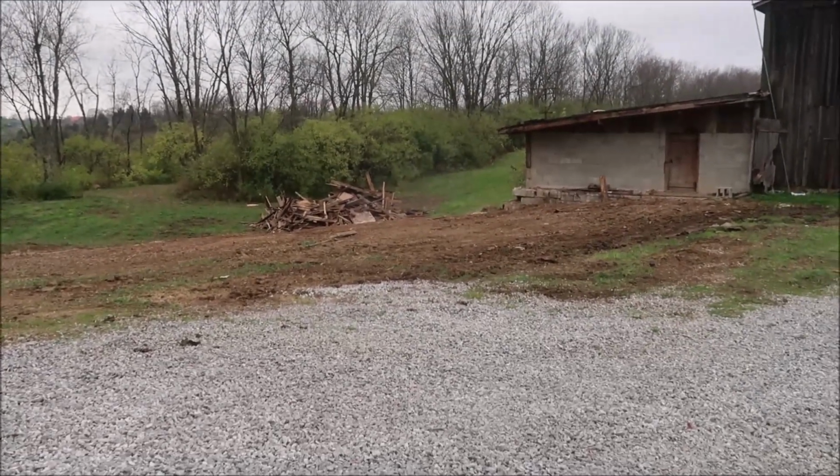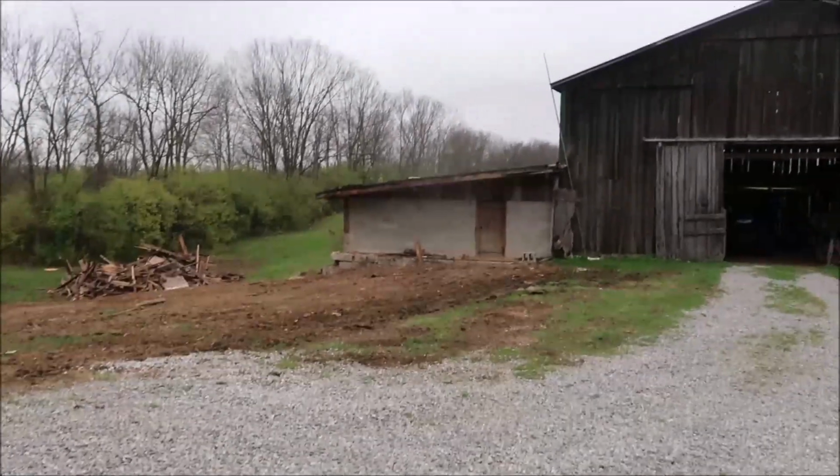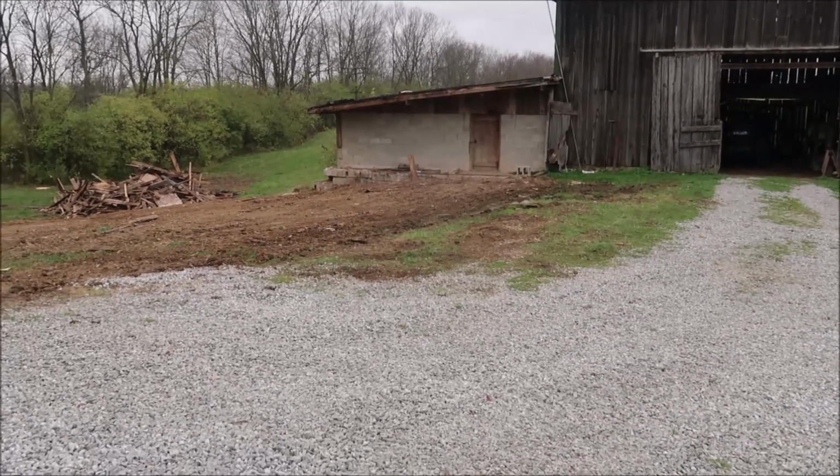I'm going to clean it up and dress it up more. I'm tearing the roof off of this building, off of the stripping room building. This one right here. Yeah, the block building. Right. That roof's going to be replaced because it's in bad shape.